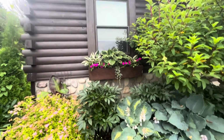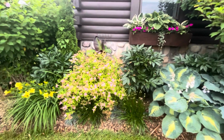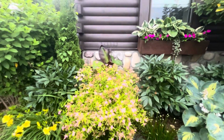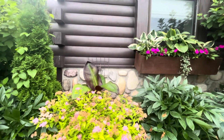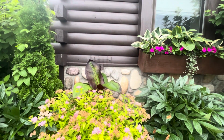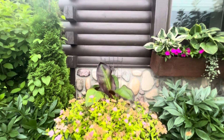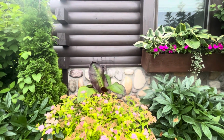Window box doing well. The gold mound Spirea, still a bee magnet. The banana tree, looking way healthier, but still hasn't grown tall. But it's got nice healthy leaves now. Oh, the tattered ones are still down behind there, but it's looking beautiful.